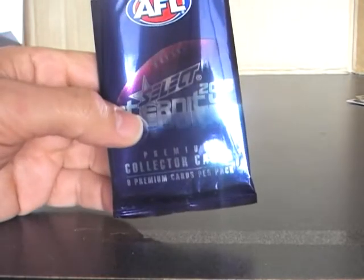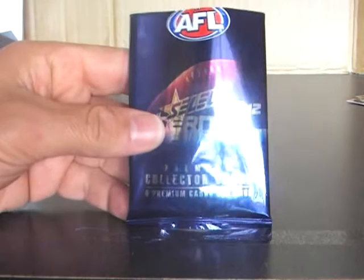Last five packets in this box break number 9. Paul Kelly, Hall of Fame. Next pack. Gary Hocking, Hall of Fame. Next pack. Ken Hands, Hall of Fame. So two packs to go in this ninth box break.